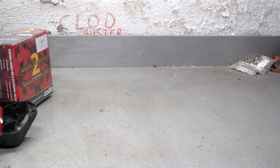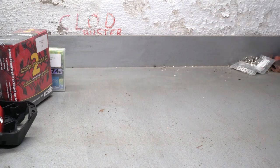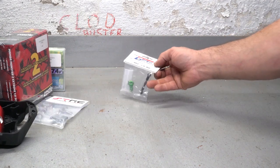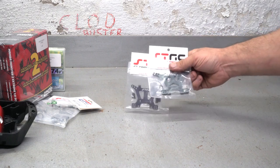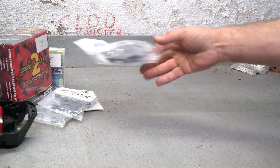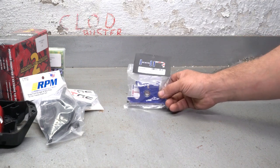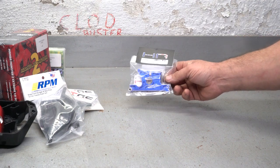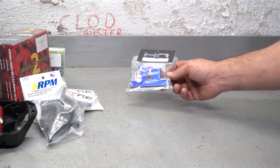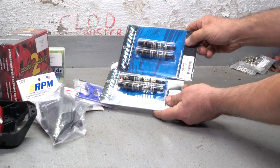For steering components, I went with a waterproof Savox servo, STRC bell crank assembly, GPM servo horn and linkage, STRC shock towers, RPM front bumper, Hot Racing motor mount, heavy duty motor mount, aluminum, and this is made specifically for the LCG chassis, so if you do want one of these, make sure you get it for the LCG chassis because it is different. Proline shocks.